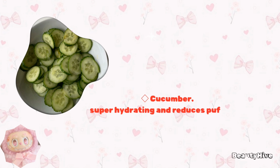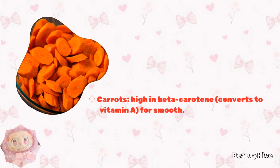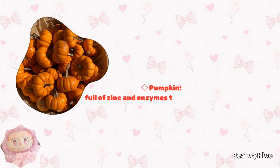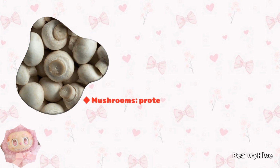Cucumber. Super hydrating and reduces puffiness. Bell peppers. Packed with vitamin C, which boosts collagen and fades dark spots. Carrots. High in beta-carotene, converts to vitamin A, for smooth, blemish-free skin. Pumpkin. Full of zinc and enzymes that help clear acne. Pumpkin seeds. Help with oil control and reduce acne thanks to zinc. Mushrooms. Protects skin from aging and calms acne.